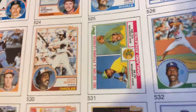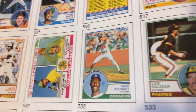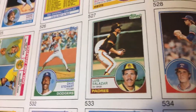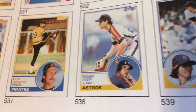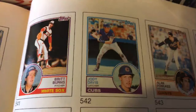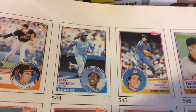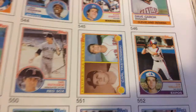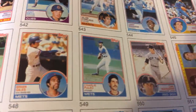Eddie Murray with the Baltimore Orioles. Batting and pitching leaders, Ricky Henderson and Rick Langford, for the Oakland Athletics. Okay. Ozzie Smith with the Cardinals. Floyd Bannister with the Seattle Mariners. Carl Yastrzemski's super veteran card and his base card there. Brian Giles with the Mets.